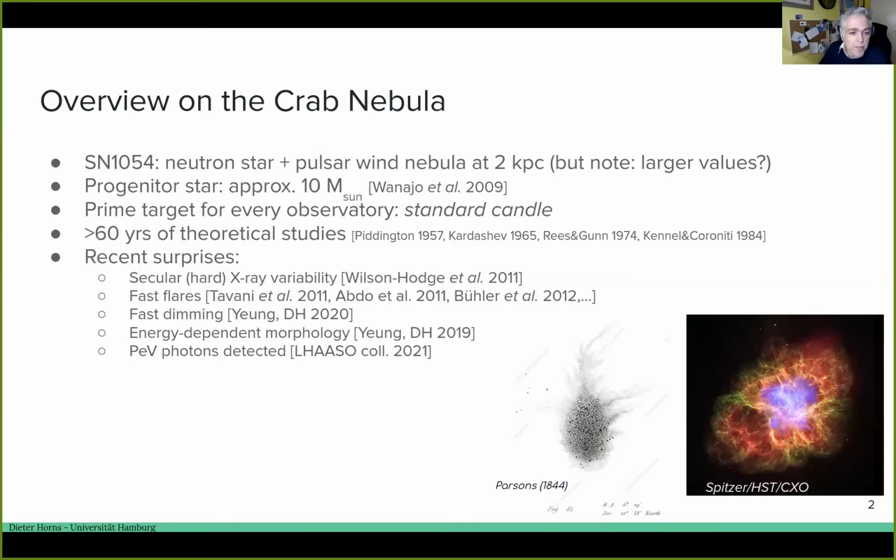And just to give you a little bit of astrophysics folklore about this object, as you probably know it anyway, just a few main points to keep in mind. So the distance of this object is 2 kiloparsecs. There's been some new numbers floating around recently, which have pushed the distance more to like 3 or even 4 kiloparsecs, which is hard to believe. But I'll stick here for the purpose of this talk with the 2 kiloparsecs, which is sort of the canonical value. The progenitor star of this supernova remnant is approximately 10 solar masses, at least as a lower limit. It could be a little bit more massive, but in the ballpark of sort of 10, maybe 12 solar masses.